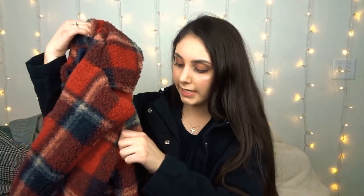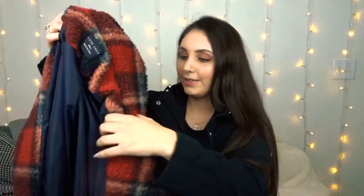So the next jacket I got is this really nice, fuzzy, thick, and really warm jacket. It's like a plaid pattern right here. It looks really like December feels. So it was really cute. I got it in red. This jacket was originally $44.99 and I got it for $31.49 also.